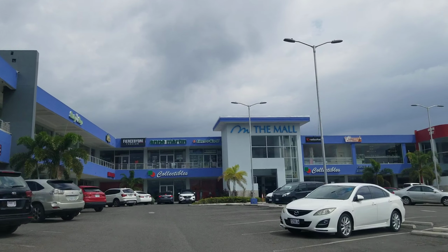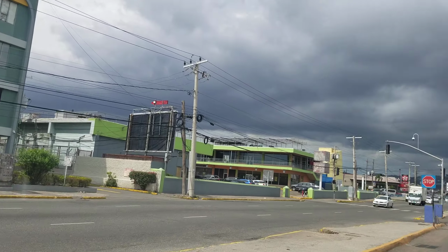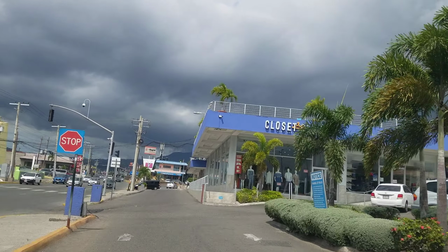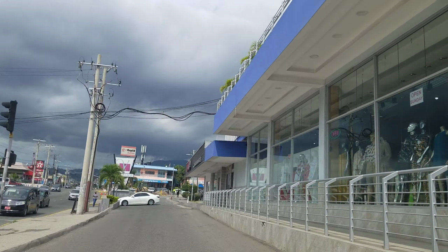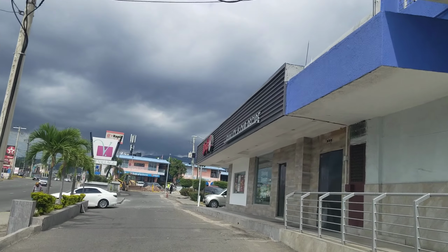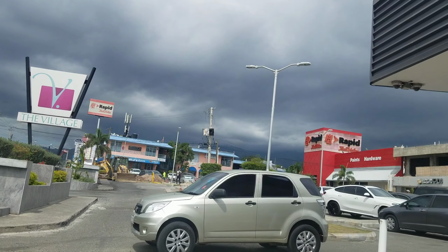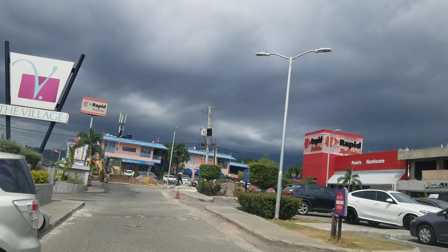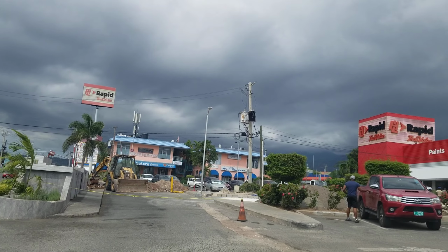Straight in front, that building is a passport office. They have a fancy name for it, but it's known as the passport office. Okay, we're going to go through one more plaza. We're going to go over to Village Plaza now. On the right is Wendy's. Actually, look at that, they're doing some construction in this plaza. Okay, they're putting on more stores at the top. We're going to take a look at that now.